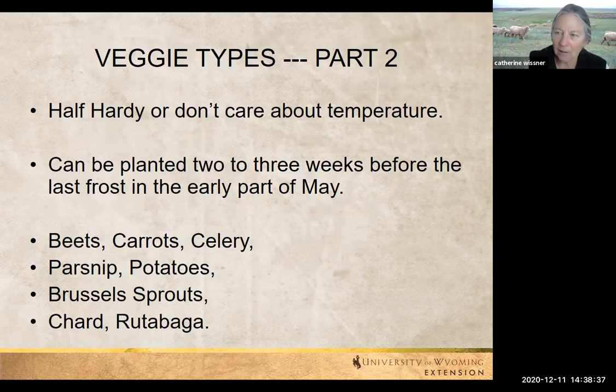So vegetable types can also be half hardy. And these are the guys that don't really care a lot about what the soil temperature is. Beets, carrots, celery, parsnips, potatoes, Brussels sprouts, chard, rutabagas. So I'll plant my beets and my carrots early, like April, along with the potatoes. It does take the carrots a little longer to germinate, but they do just fine in there, and so do the beets. And the beets, I found, for all of you who like beets, taste a lot better when they're grown in cooler soil. So their flavor actually improves with cooler soil and decreases when the soil gets too warm.